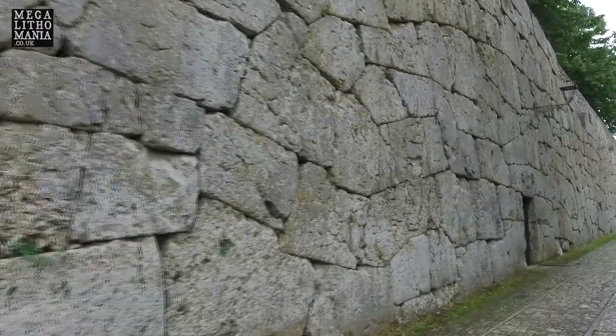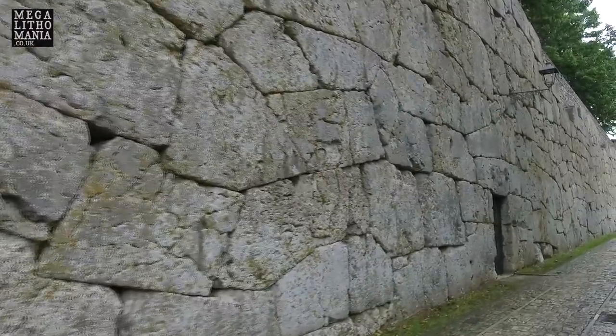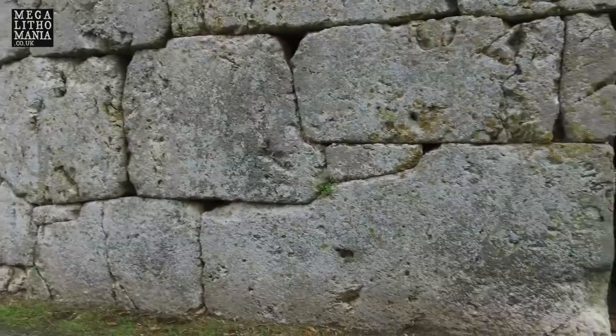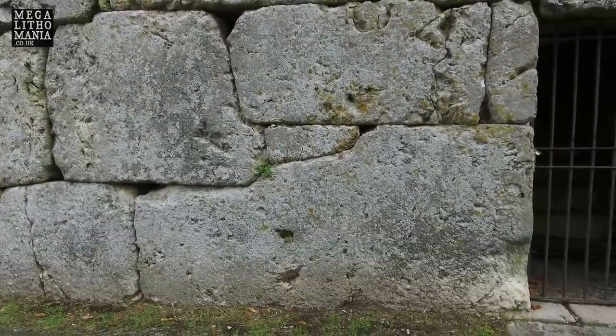So absolutely delighted we've actually spotted that. And you can see that just here. So this, JJ's just pointed out this massive stone here. You can see that.